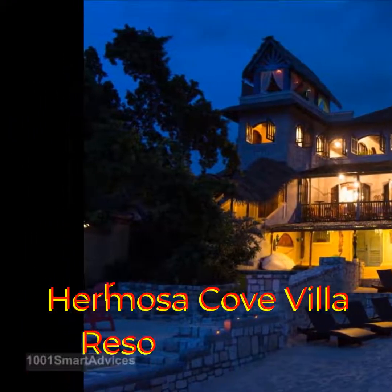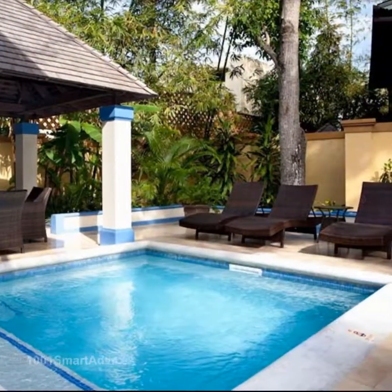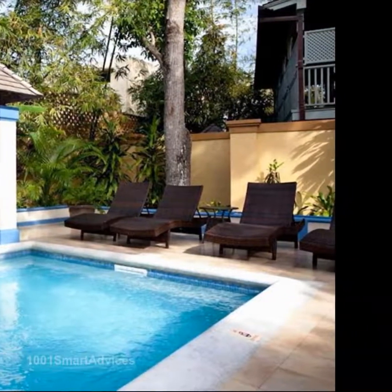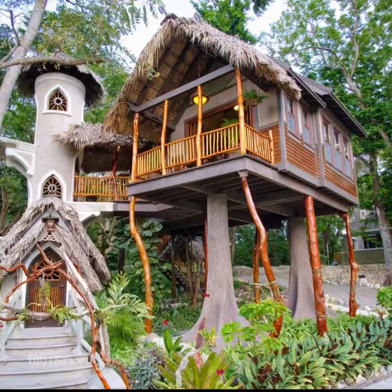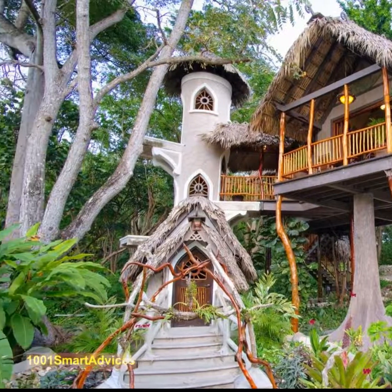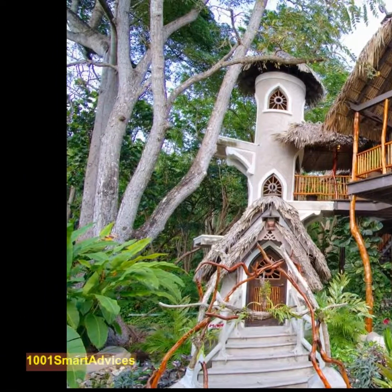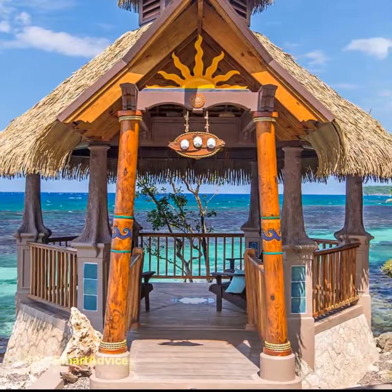Hermosa Cove Villa Resort and Suites. 500 meters from Mahogany Beach, this complex is tucked away on Jamaica's Gold Coast amidst 12 acres of tropical gardens. It offers Caribbean-style boutique luxury villas with artistic designs, free Wi-Fi, and complimentary continental breakfast.